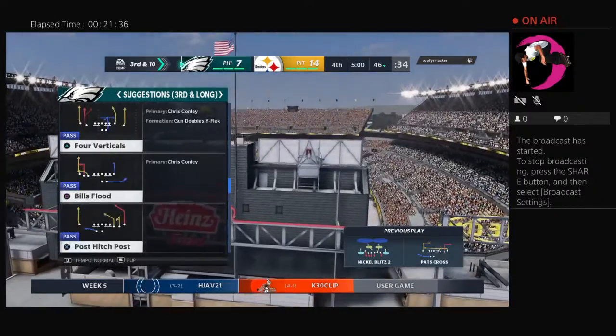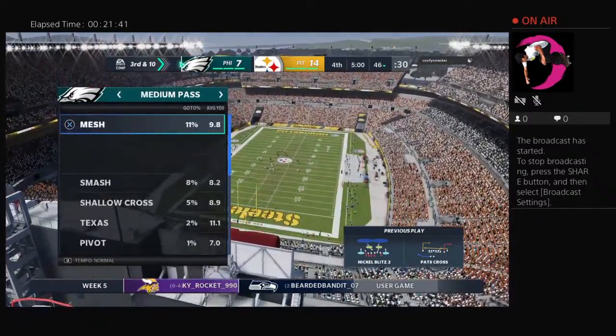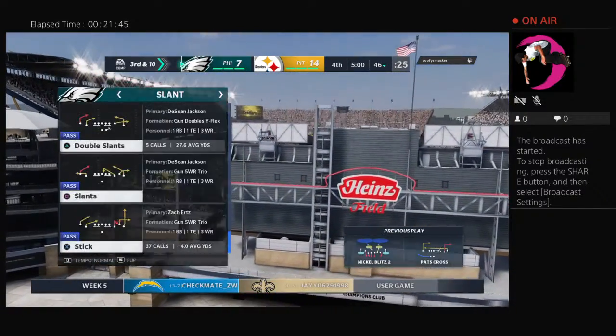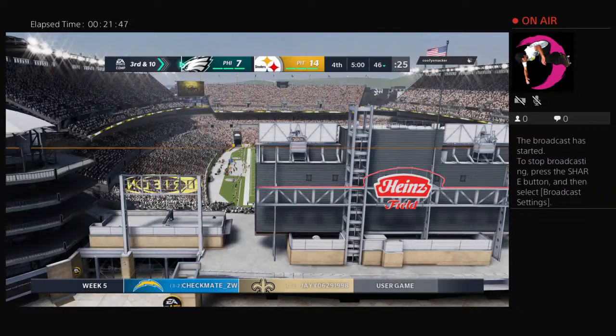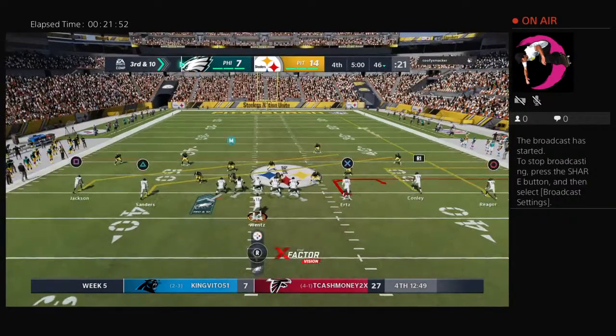But now it's 3rd down. And that one's going to be off target and incomplete. So now 3rd and 10. They had the big play to start the drive, but 2 incompletions since.